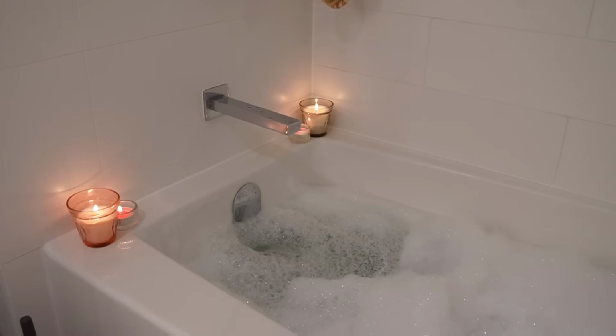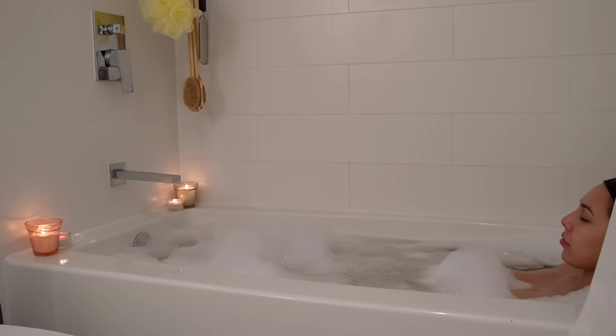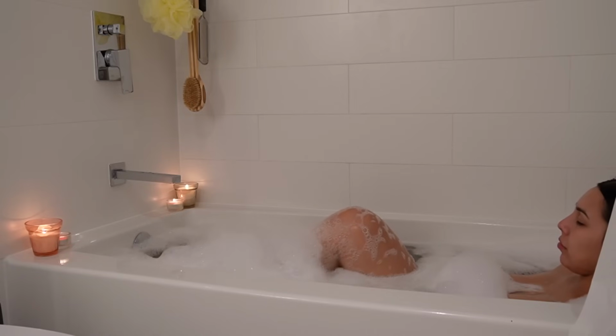And it was getting pretty late, so I'm just gonna go ahead and get into my bath. And I usually like to stay for about 5 to 10 minutes, just depending on how much I can handle it. Sometimes I can't stay in for too long, but I just really enjoy being present and in the moment and just not really thinking about much while I'm in the bath.